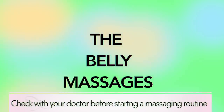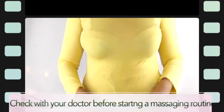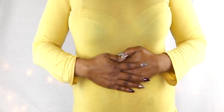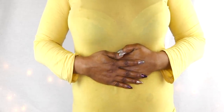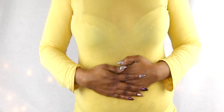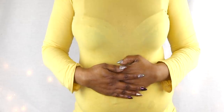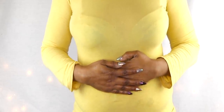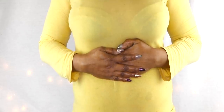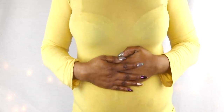Now moving on to the belly massages. The first exercise you're going to be doing is some breathing. You're going to take your hands and overlap them on your stomach like this, then place them on your stomach on top of your navel. Then you're going to inhale and push your hands down on the stomach and exhale. You're going to do this about 10 times.